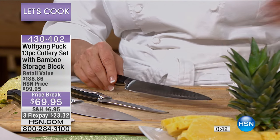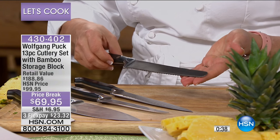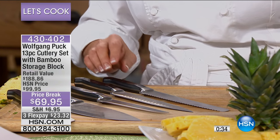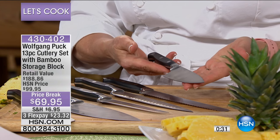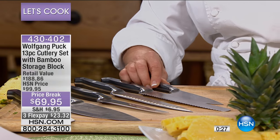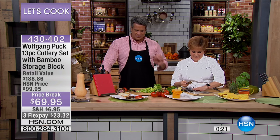I would invest in a good high-carbon sharpener. He sells one, which he has on HSN.com. So you can grab one of those as well, because you're going to use these knives. You're going to use them all the time. And you're going to love displaying them. They're beautiful to display. I love that the block is gorgeous. What a great gift, too. If you know somebody that's getting married, you want to get them something really nice, it's a beautiful gift for that as well.